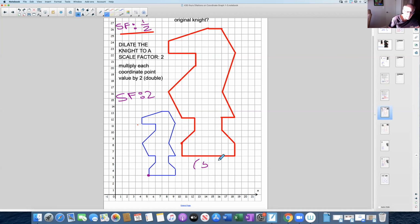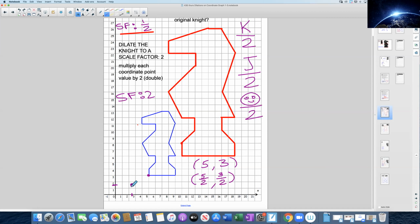So if you go to 5.3, and Jesse, I want you to watch what I do now. I'm going to cut Mr. Kramer in half. Ready? Here we go. Kramer divided by 2. I'm going to cut Jesse in half. Jesse divided by 2. I'm going to cut Smiley Face in half. Smiley Face divided by 2. I want to cut 5 in half. 5 divided by 2. 3 divided by 2. So guess what you have? 5 halves, which is 2.5 right here, Jesse. And 3 halves, which is 1.5 right here. And locate that point. It will be right at that point. Oh, thanks. And you're welcome.